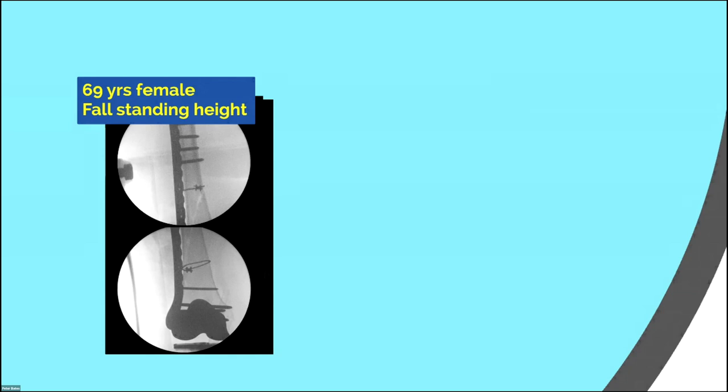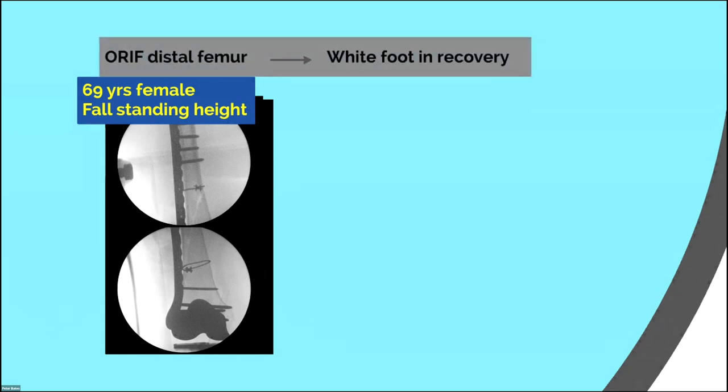And what that does is it helps reduce the bone. It helps bring the fractures together, particularly the spiral configuration. So that's a very conventional way of treating this fracture. Reduction looks amazing, looks really good. The surgeons were high-fiving after this one, but it was noticed in recovery that she had a bit of a white foot.